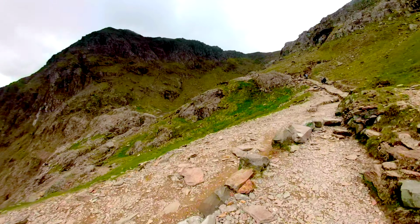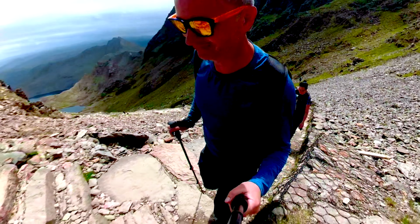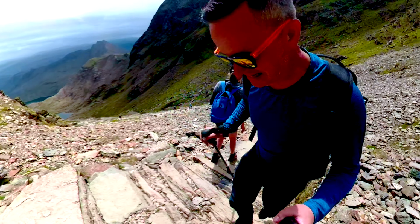As you can see, this is a bit going up to Snowdon. My appalling camera action. There you go. You can see this bit's just all about steps. So all about the steps. This is tiring and hard work.